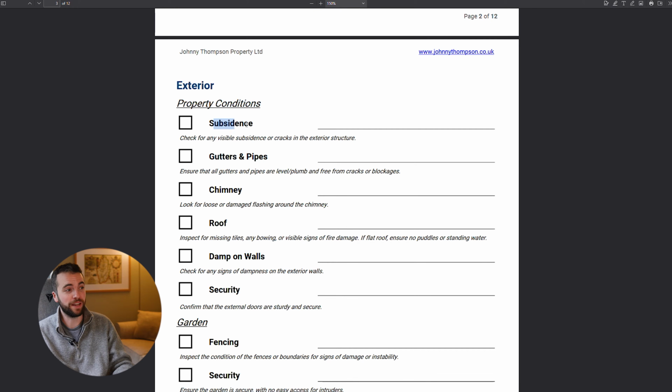So I'm looking for any subsidence concerns or cracks in the exterior structure. I'm looking at the gutters and the pipes. I'm ensuring that they're level, plumb, free from cracks or blockages. I also check there's no algae behind them, because that could show signs of leakage through the pipes. Chimney, the roof, any damp on the walls, and security. So let's have a look at that.